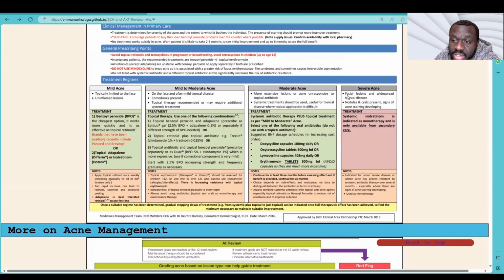Now, for severe acne, where you have facial lesions and widespread truncal disease, nodules and cysts, and signs of scarring developing, the treatment will be systemic isotretinoin, Ivocutane. It's indicated as monotherapy and is only available from secondary care. So at that stage, you have to refer this patient to dermatology, where they'll discuss Ivocutane, which is a common brand name for oral isotretinoin.